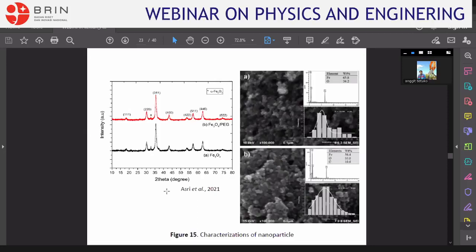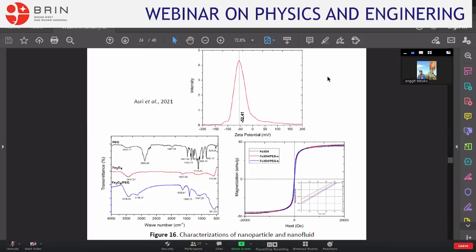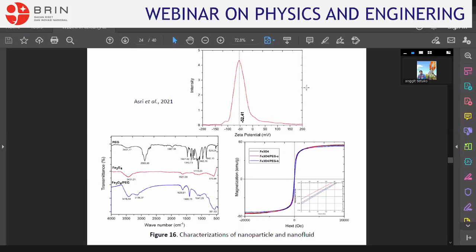And then we characterized the nanoparticles using XRD, from which the magnetite patterns were obtained, and also some SEM characterizations in order to measure the particle distributions. The most important thing is the zeta potential. We compared the visual observations with the zeta potential measurement, and it confirmed that the nanofluid is stable because it can reach minus 52.41 millivolts.